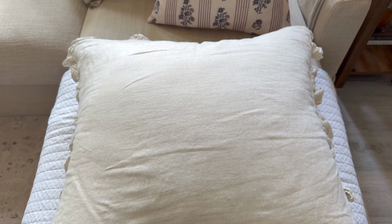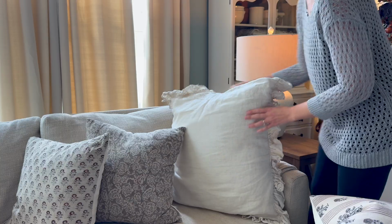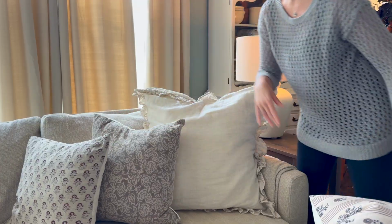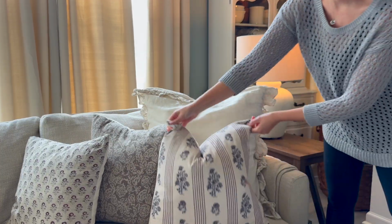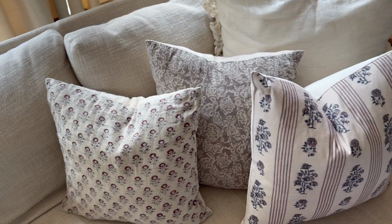I like to vary the sizes of pillows on my couch for some interest. These linen covers with the ruffled edge are another great neutral option. This one is a Euro-sized pillow, and I style this one in the corner of the couch and then add some smaller pillows.